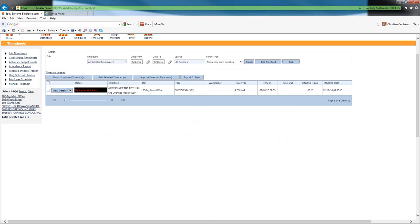In this case, this one tells you that it's waiting for an open punch, and this employee basically clocked in but did not clock out. So now what you're going to do is go in there and edit this time card, fix that open punch, put in an out punch time, and the system will now close the punch for you. It'll be a successful paired punch, and you will no longer have an open punch.